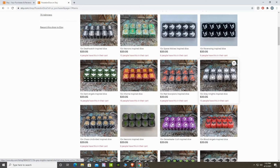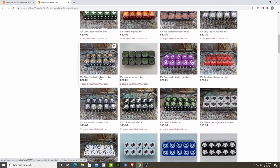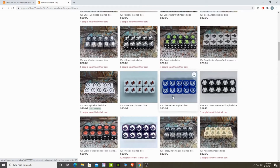I got some of these. Blood Angels, Genestealer. I got these Necron dice. They look very nice. Chaos Undivided, Iron Warriors. Oathsworn, might get those because those seem new. They used to have an Ultima one on there, but Oathsworn is best boys. Orc dice, look nice with that green orc face on. Grey Hunters, Raven Guard, Ultramarines.